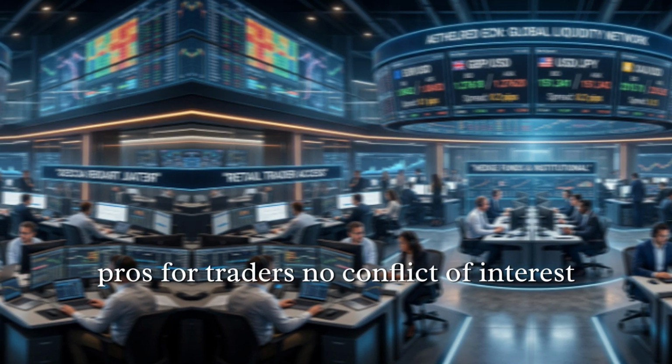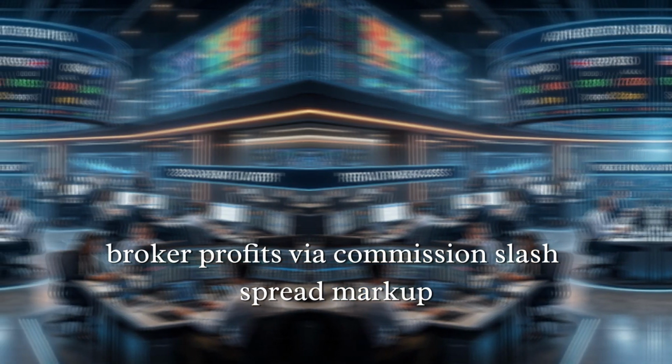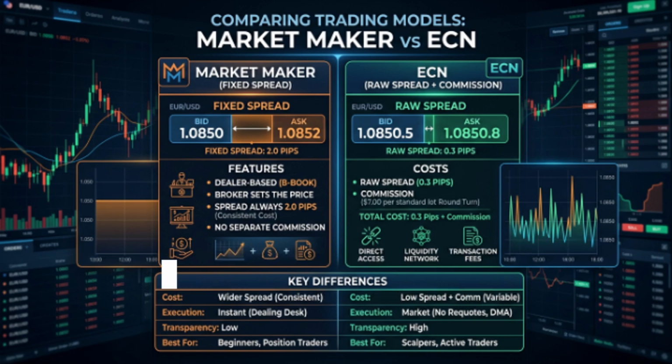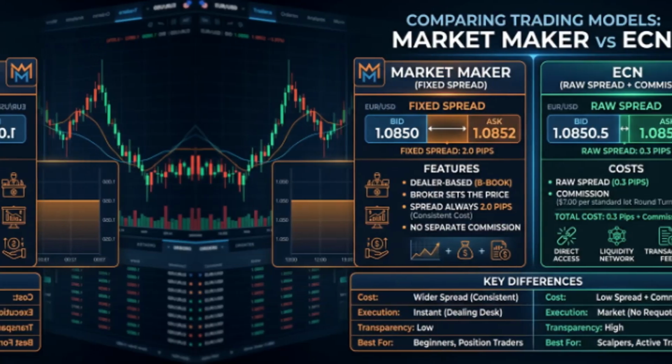Pros for traders: no conflict of interest, broker profits via commission/spread markup, not from your loss, faster execution, transparent pricing. Cons for traders: variable spreads, can widen during news events, commissions on every trade, potentially higher initial deposit requirements.